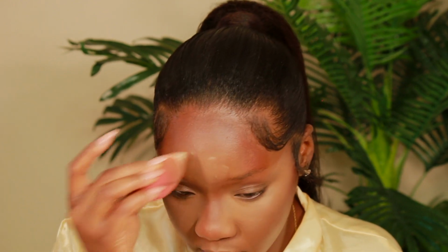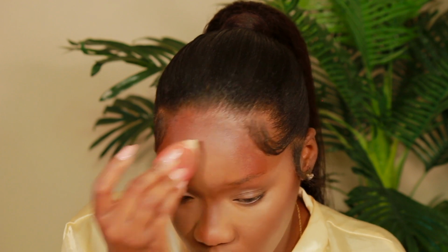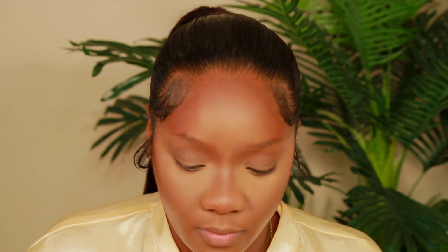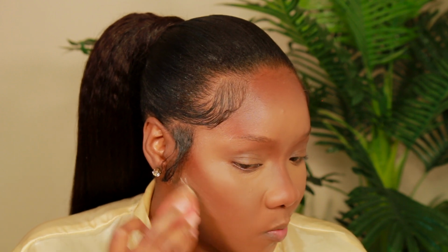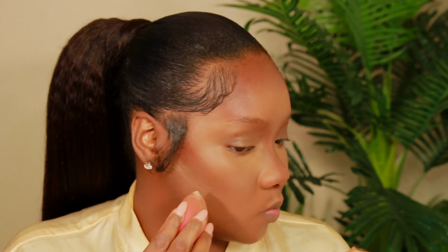You put the powder on the back of your hand and you take off the excess by bouncing your beauty blender on the back of your hand like I did, and you just press that into your concealer and it's going to set it in place. And I do the same for right under the contour to set that definition that we created earlier.